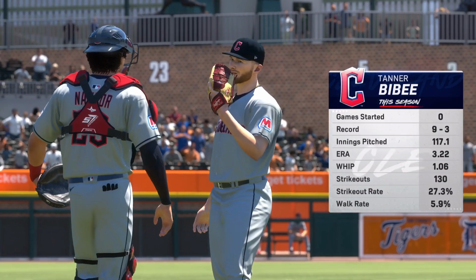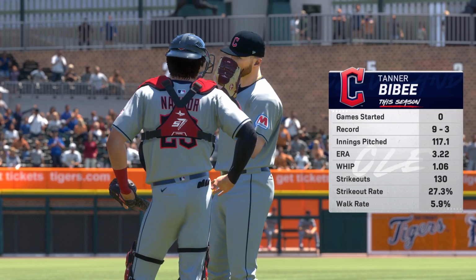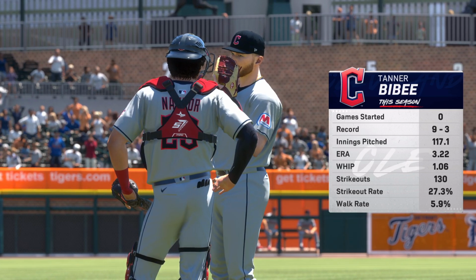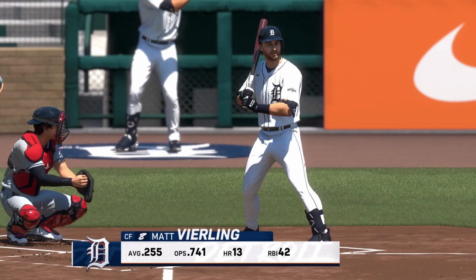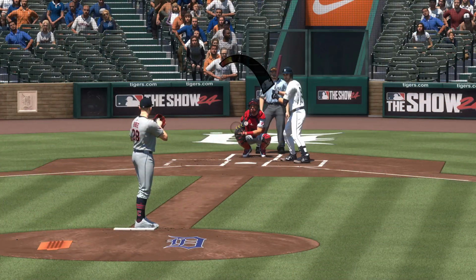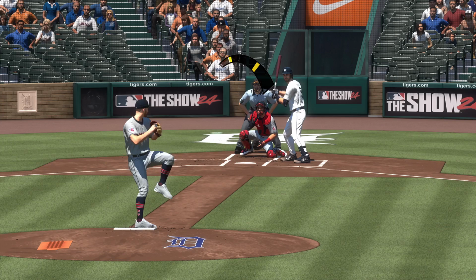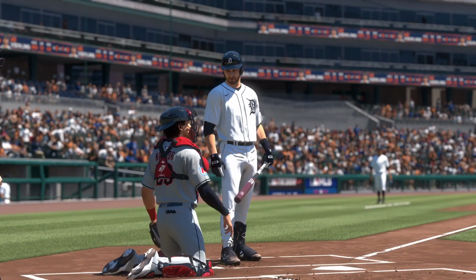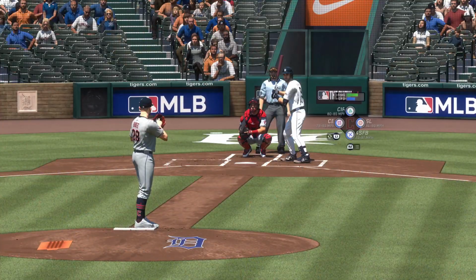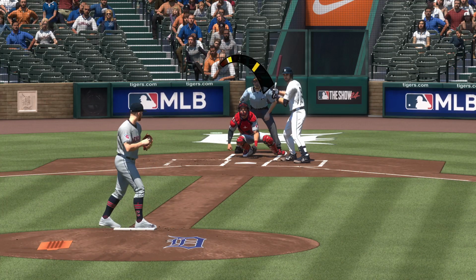Back here in Detroit and toeing the slab, Tanner Bibee. What's the scouting report on him? Well, he's allowing just over one base runner per inning, which is really good, especially for a starter, because these hitters get to see you 2, 3, maybe even 4 times in a start. So just shows you how deceptive and how effective his stuff is. We'll see if it's that way in this one.